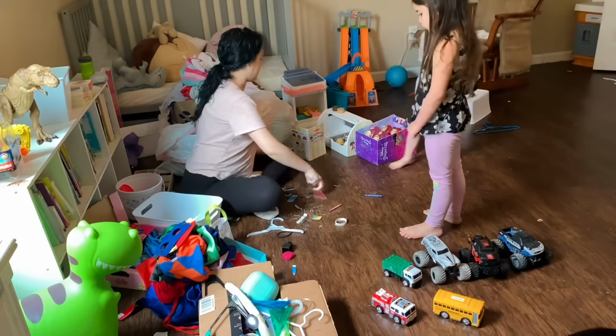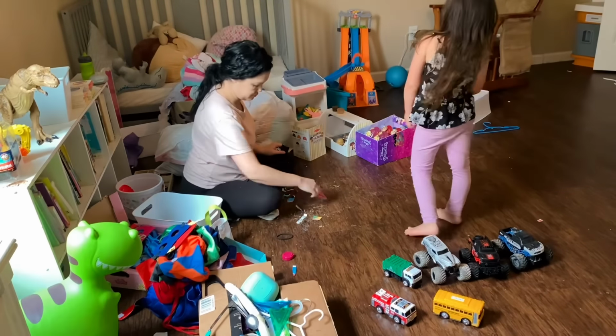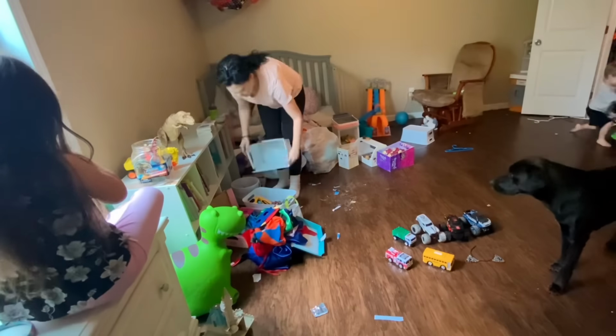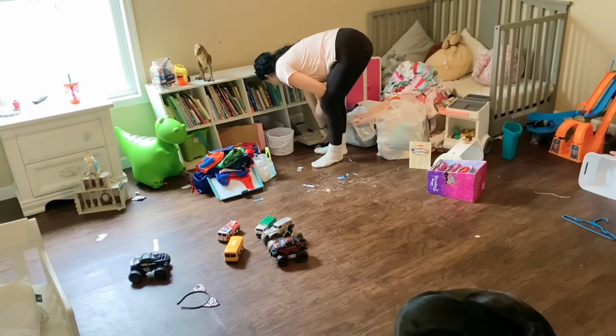They also got a nugget for Christmas. If you know what the nugget is, it's essentially a kid couch, but you can turn it into a bunch of different things. I went back and forth on purchasing this nugget for them because I was like, man, it's a little pricey.